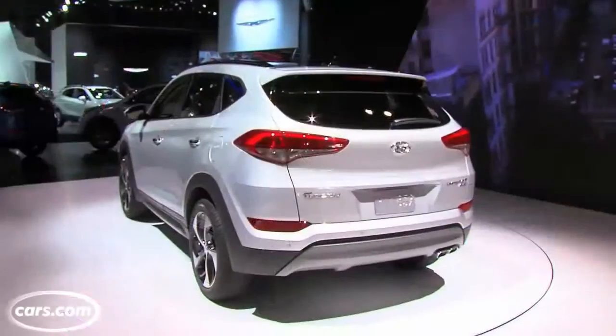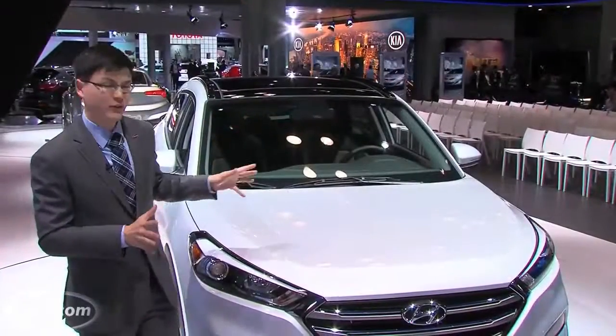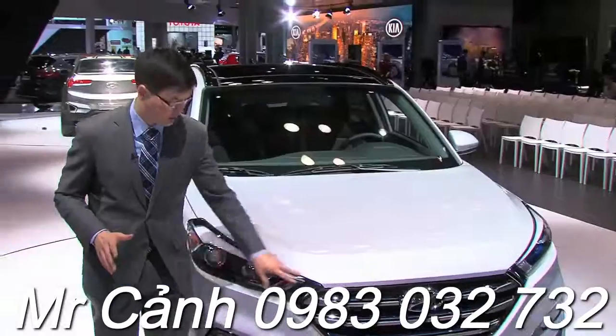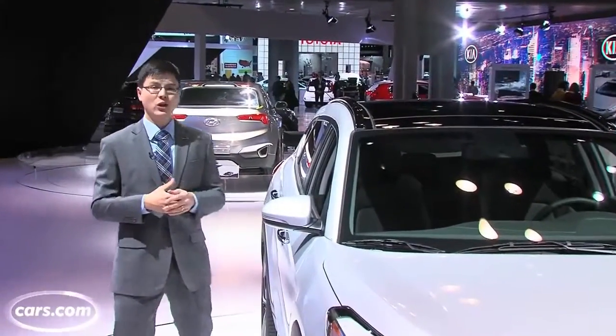This is the second generation of Hyundai's fluidic sculpture routine. The previous Tucson actually kind of embodied the first generation of it. And so you've got big things now like a very bold hexagonal grille which sweeps back into these headlights. A very athletic, kind of aggressive look overall.